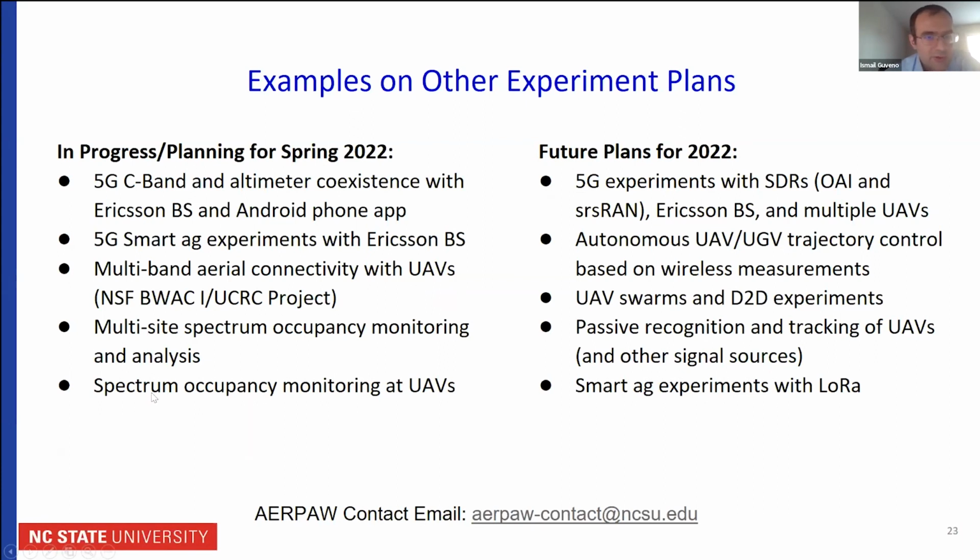So we have a bunch of other experiments lined up. I think we may discuss this in the panel too, but we are looking into doing some experiments with this infamous altimeter coexistence issue in the C-band with an Android phone, smart agriculture experiments with the Ericsson base station, multi-band aerial connectivity with UAVs. So with the SDRs, we can support multiple bands. And this is a nice example for type of experiments that industry showed interest. This is a BVAC IUCRC project we have at NC State, and also spectrum occupancy with UAVs.